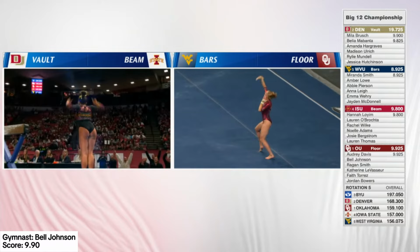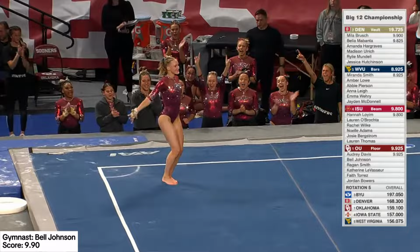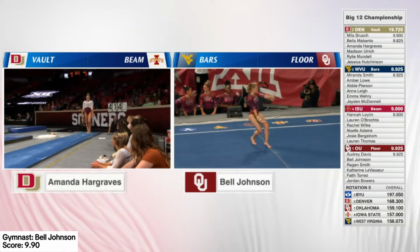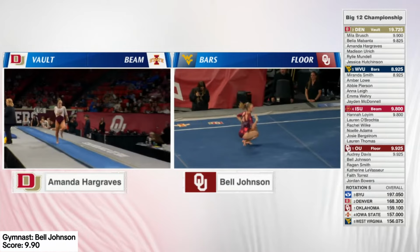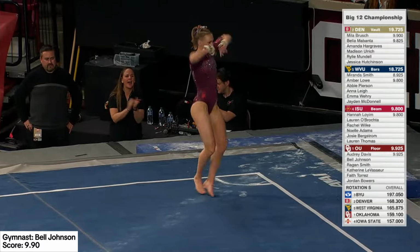For Iowa State, Johnson following up the 9.925 from Davis. Starts things with a combination there, front layup to front 1.5. And on ball on the left side of your screen, Amanda Hargraves for Denver. Another stuck landing. Again, that round off back handspring entry opens up those hips, kind of flares it a little bit and gets the stick.